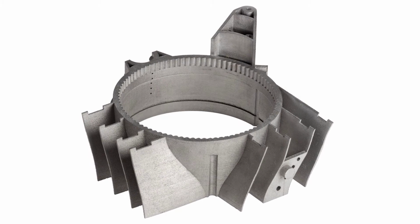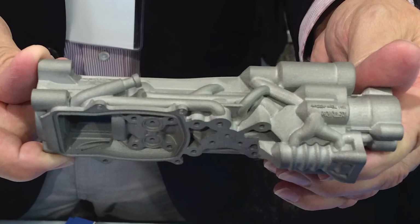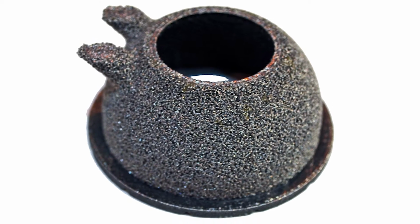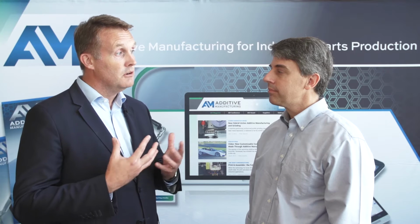With additive, we can make products that are lighter weight and more efficient in their use of resources. We can integrate products so that they reduce joints and improve reliability. And we can make products that are customized so that they're perfectly adapted to their applications. But the other key area is materials. With materials, we can process materials with additive that are very hard or very expensive to process conventionally. So I'm thinking about tough materials or materials with very high melting points. And those materials really open up exciting new possibilities for product performance.